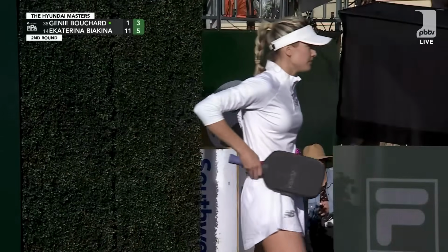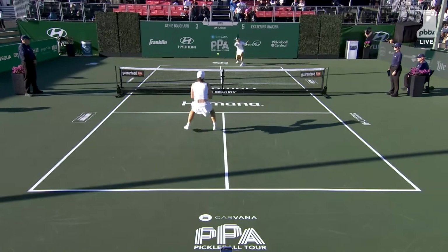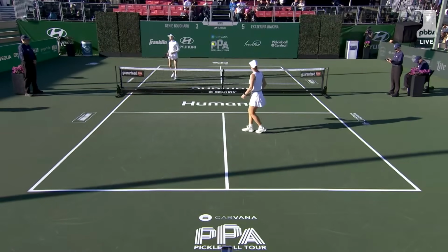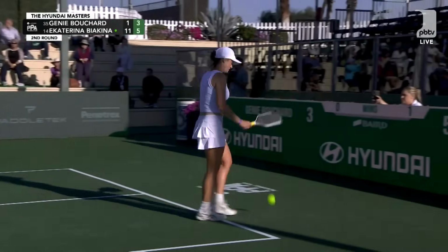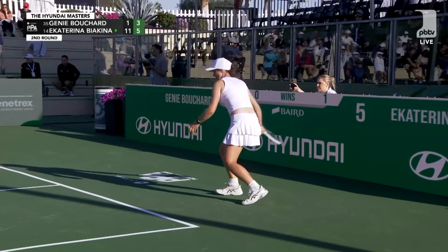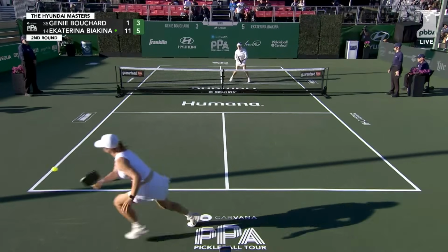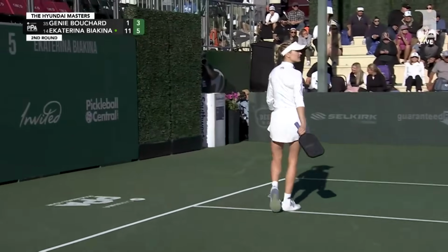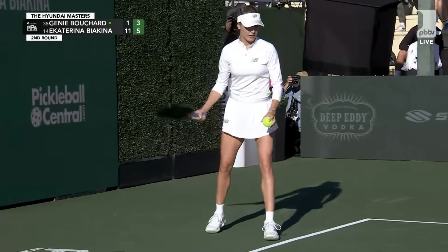Timeout receiver, 3-5, 1 minute. Biakina has got to get all that information, especially with players like Genie Bouchard in the mix now. This is the second round of women's singles. Yep, Bouchard got a committee seed, so you have to play the earlier rounds. Excuse me, round of 32, not the second round. And action. There's the blueprint right there. Deep return in a corner, come in behind it. 3-5.